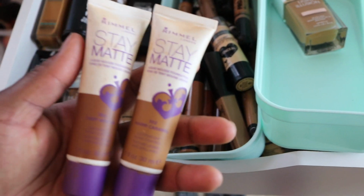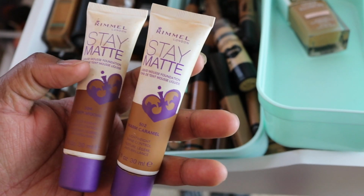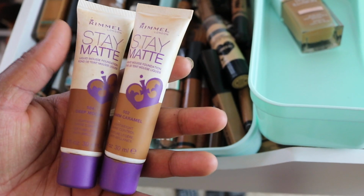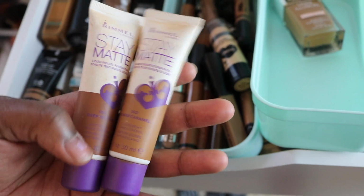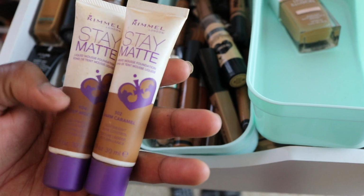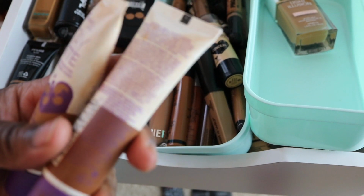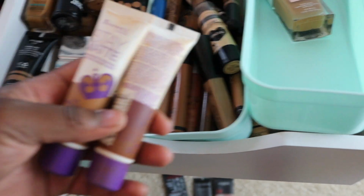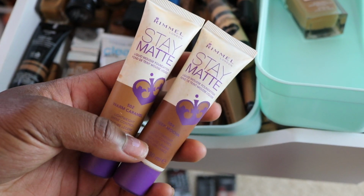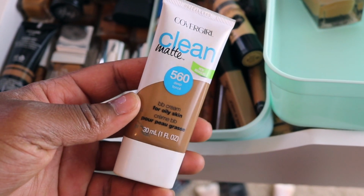These are another one of my favorite mattifying foundations. It's the Rimmel Stay Matte. I have it in Deep Mocha and Warm Caramel. Warm Caramel is an okay color match, but I do add a drop of Deep Mocha because I got this in the summertime when my skin was more oily. And Deep Mocha is just way too dark, but mixed together it makes a really good shade match for me. However, I think these are a little old as well, so I am going to go ahead and get rid of them because, like I said, I'm not as oily anymore, and also I just don't want to keep anything around that's old.